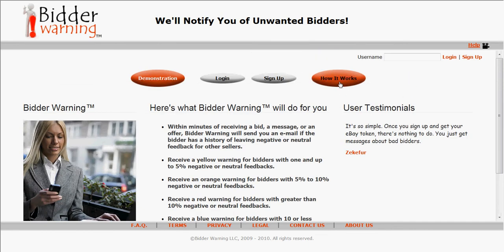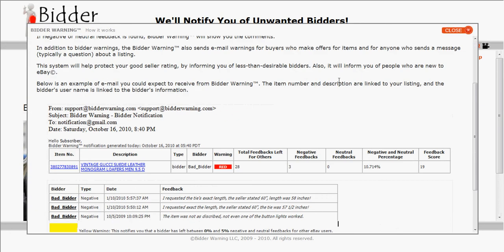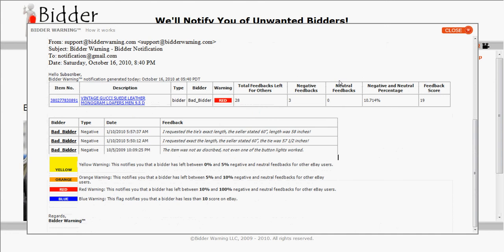I'm going to click on the How It Works button, and you're going to see what an actual alert email will look like. When you get an alert from Bidder Warning, this is pretty much exactly what you're going to see. It's going to show the item number. It's going to show the description of the item in question, and in this case, it's Gucci shoes.